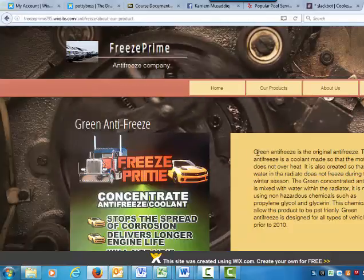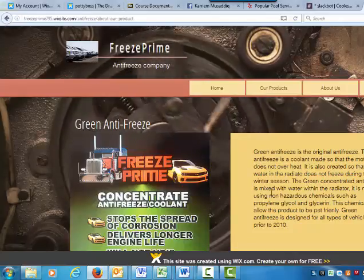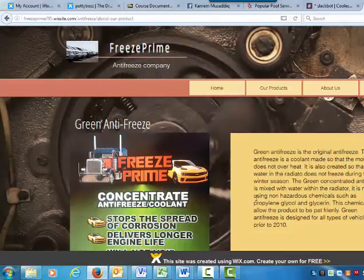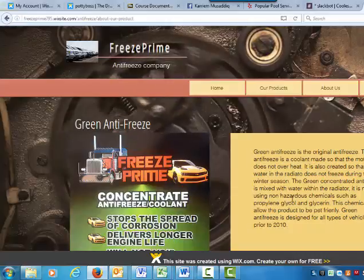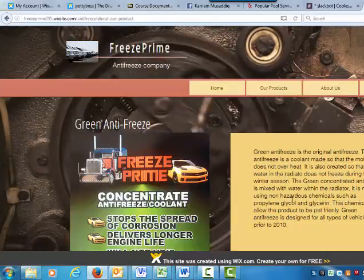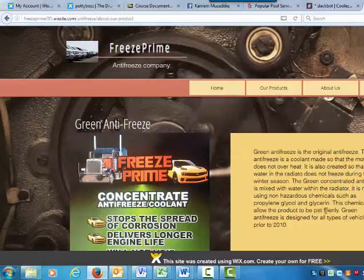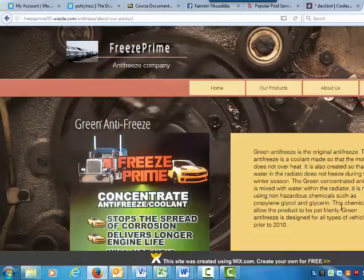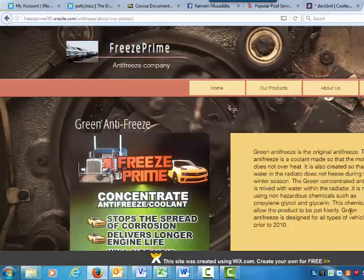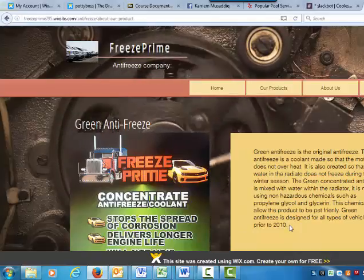So this paragraph here should read, green antifreeze is the original antifreeze. Green concentrated antifreeze is mixed with water within the radiator, and it is made using non-hazardous materials such as propylene glycol and glycerin. These chemicals allow the product to be pet-friendly, and friendly is spelled F-R-I-E-N-D-L-Y, you're missing a D there. Green antifreeze is designed for all types of vehicles built prior to 2010.